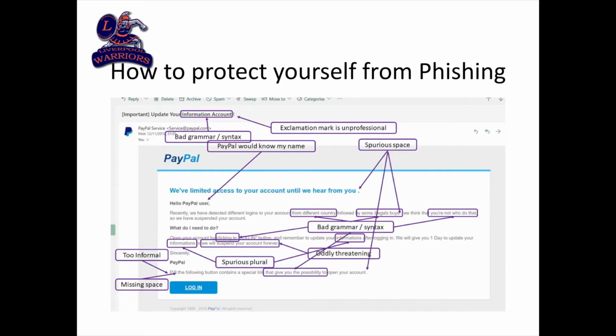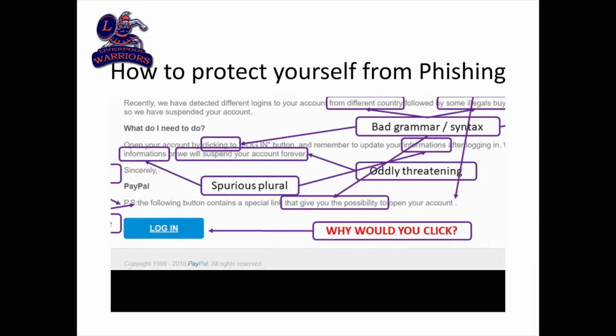Okay, so we've got a dozen different problems here. So the first thing to realize is that PayPal is a large company that employs thousands of people, and probably dozens or maybe hundreds of those people are in the communications department. PayPal would never send an email that's this badly written. I think in all of my experience of dealing with legitimate messages from Microsoft, PayPal, Amazon, I've maybe seen 1 or 2 genuine typos or grammatical errors in genuine emails from those companies. So why would you believe this is real and click on the login button?